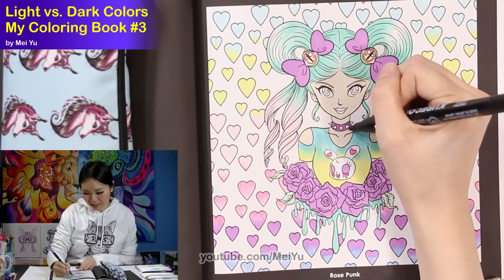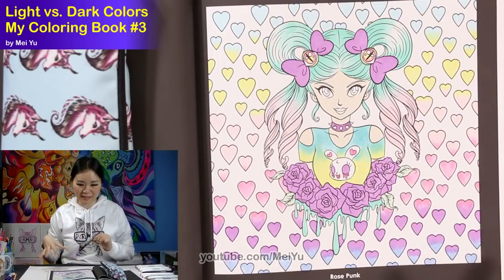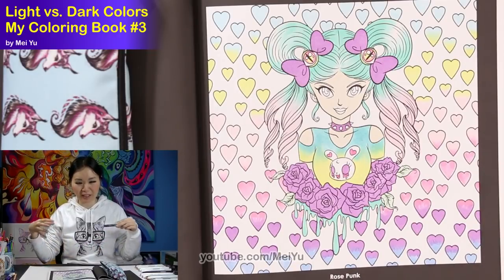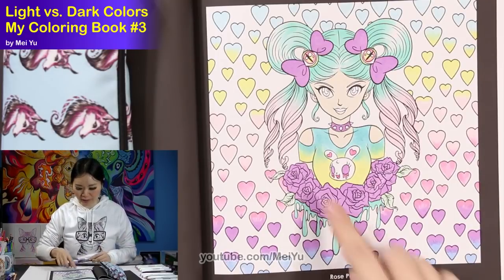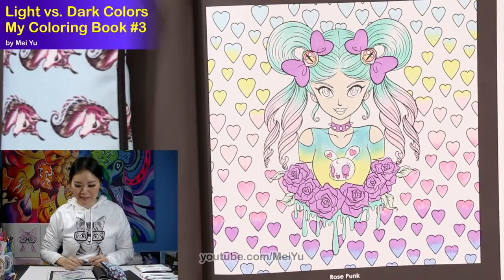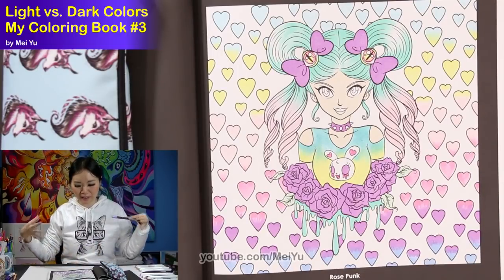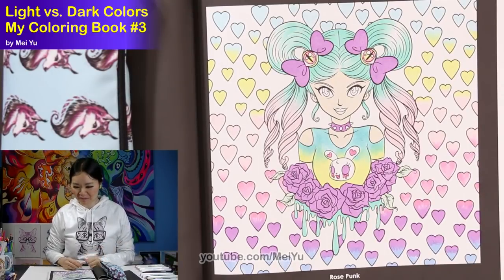I think it's really satisfying to see, as you're coloring the images in my coloring books, things start to come together as you add different colors, and especially if you're trying blending, in these areas in here, it's really cool to see that all kind of merge together in the end. I think it's quite satisfying.